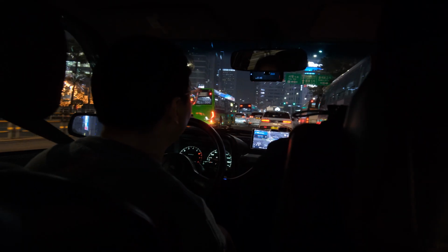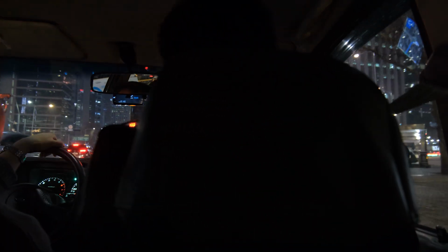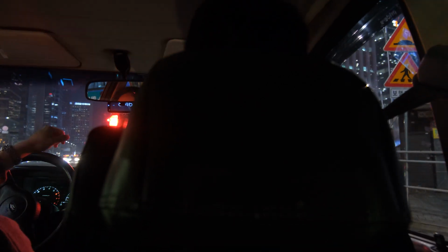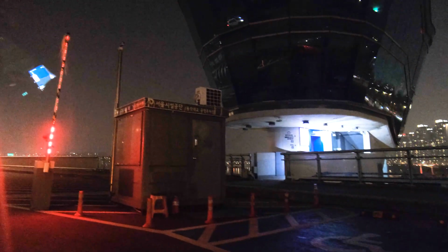It's so crowded, right? How do you find Korea? Oh, these three places. It's nice. Nice. But it's like Philippines traffic also. We'll ride on my yellow car. I'm late.